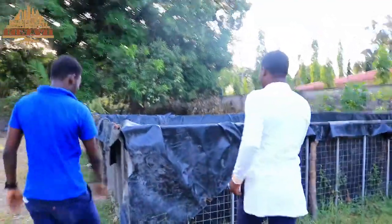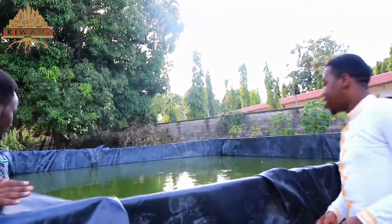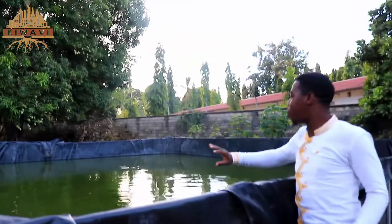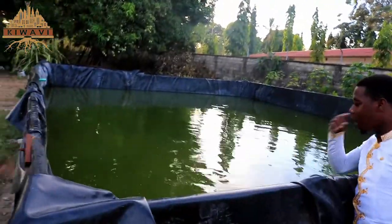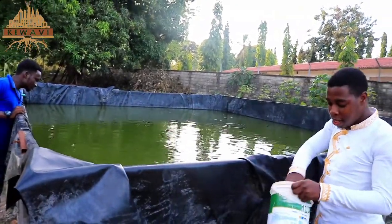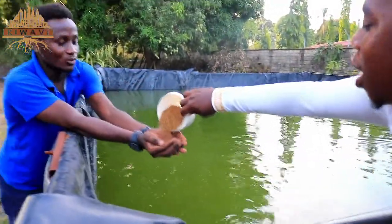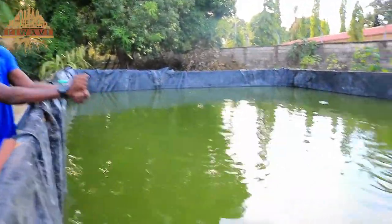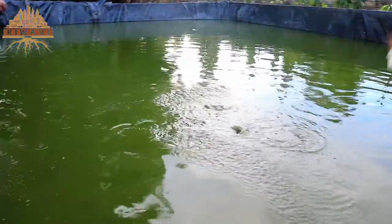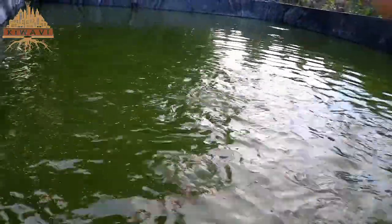Hey guys, join us as you see what we do. So this is our fish tank here. We just changed the water a few days back and fed in some more water. And I'll just give them some little feed here, so that you can see how they react to feeding. The fish are really nice and, as you can see, very active. Wonderful. Really nice fish.